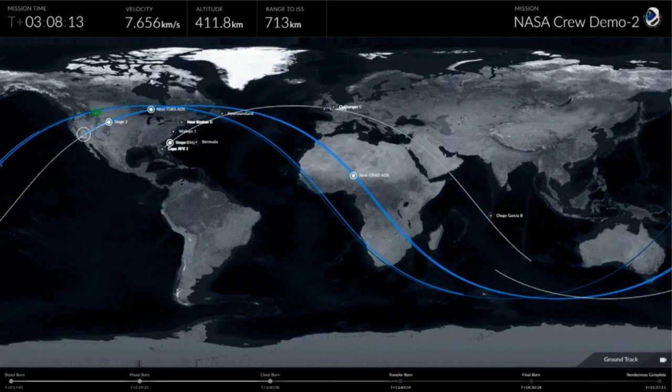Yeah, they're moving nearly 17,000 miles an hour at this point. Again, pretty much the same speed as the International Space Station. They're starting off a good ways below it and a good ways behind it. But in 19 hours from launch to contact with the station, that's all it's going to take for them to get to their new home for the next several months.